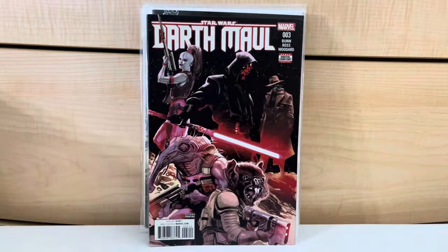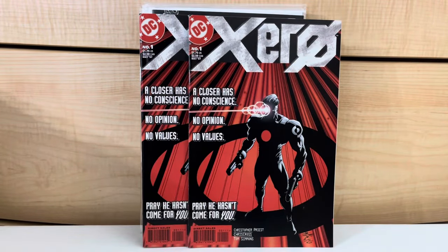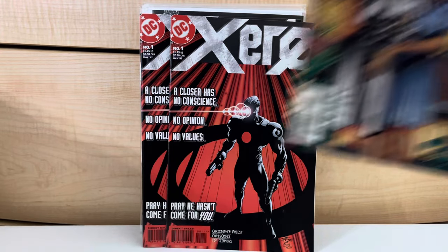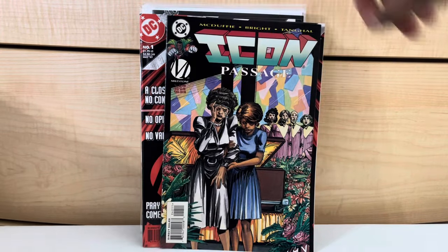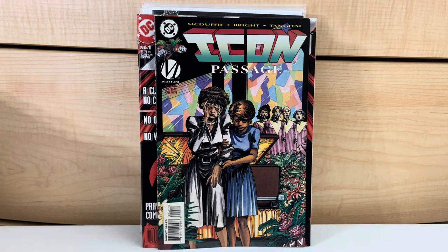Okay, what's next? Found two copies of Zero number 1. Does anybody remember the spec on this book? I think 50 Cent was going to make like a movie or something out of it. You know what I mean? And then prices for this went through the roof. What's next? We got Icon number 42. I believe this is the second to last issue. This book might go for something.